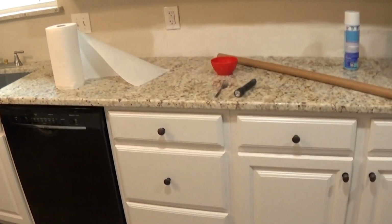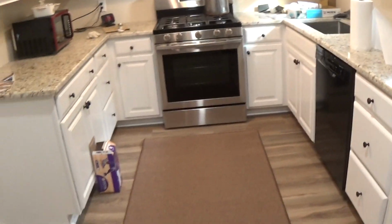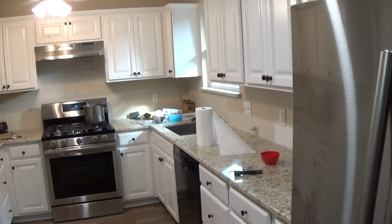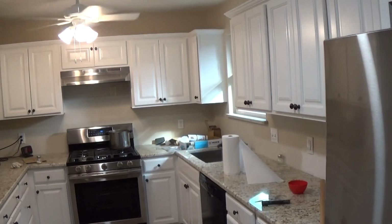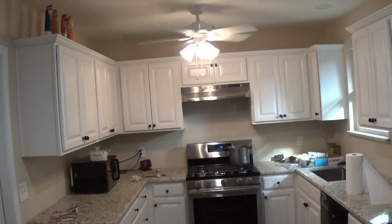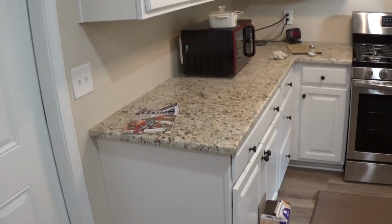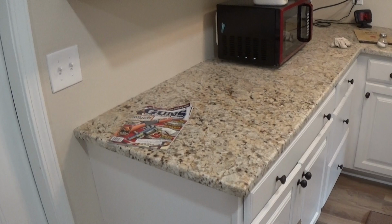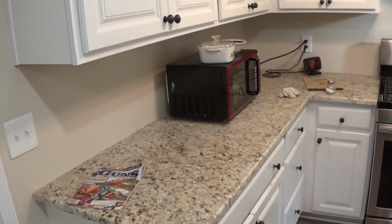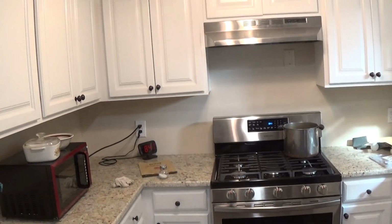Let me step away from here. I've still got some work to do in my kitchen. But this is my kitchen, my cabinets that I put in, ceiling fan, and this is my granite that I chose. I hope I chose a fairly decent granite for my kitchen cabinets. And my stove, and my Vent-A-Hood.